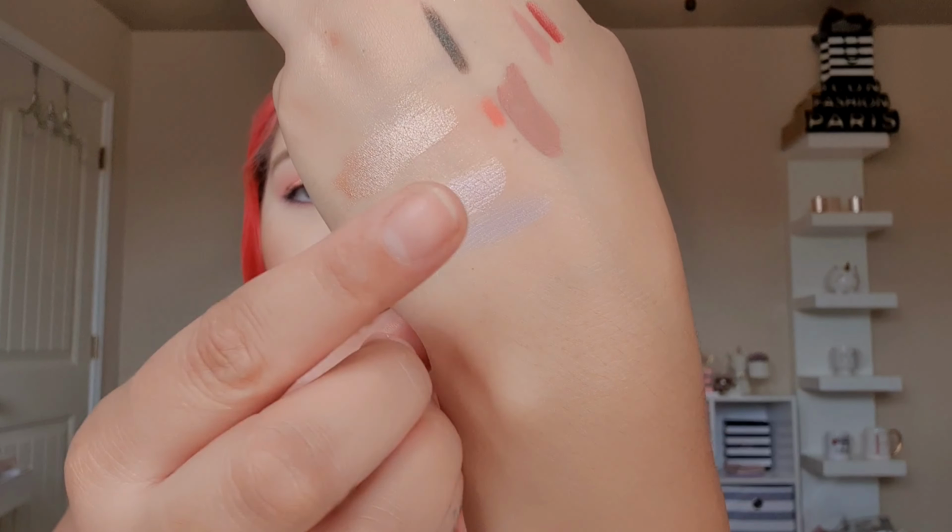And last but not least are 2 little single shadows. The first one is City Color Cosmetics. This is in Beach Cottage, and I have used this twice. It is a beautiful, beautiful, beautiful green shade.